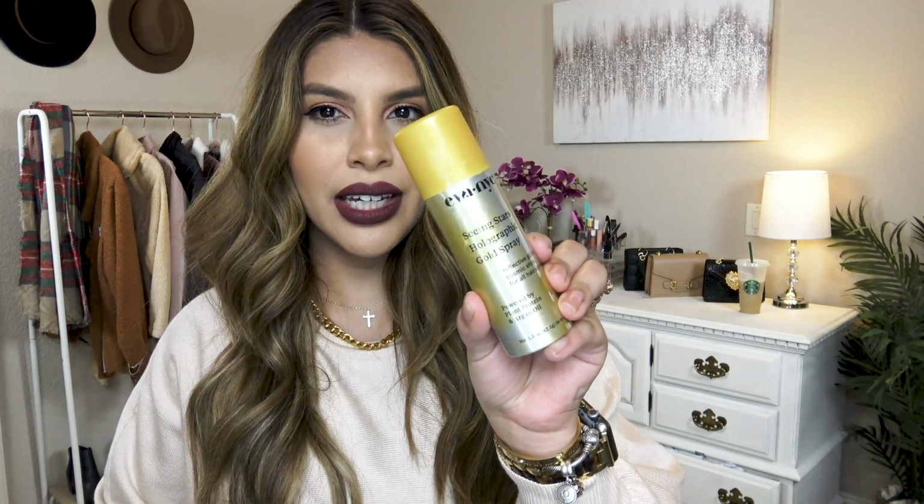On that note, I do have something that I'm really excited to spray in my hair right now. It is this Eva NYC Seeing Stars Holographic Gold Spray. It says it's reflective, glittery, cosmic shine for all hair shades. Let's spray this. I love anything that's glittery, gold, shiny. It all speaks to me. So when I saw this, I was like, yes, please. They do also have it in a rose gold color too. I just went with the gold one.